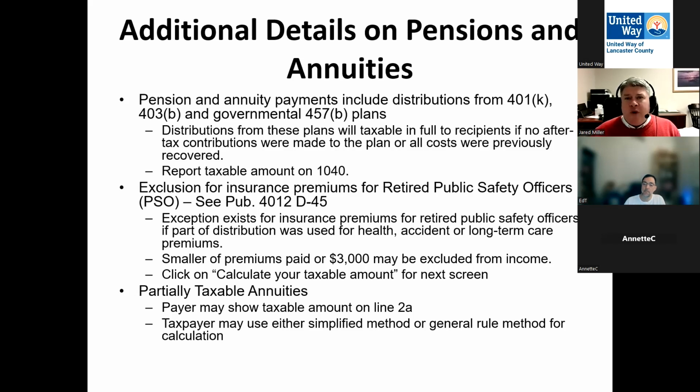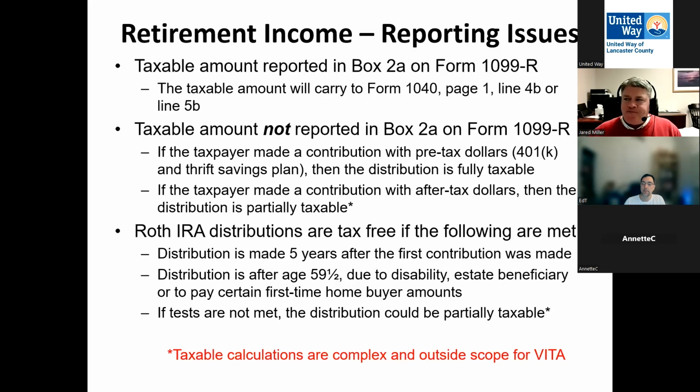Like I mentioned, we can use a simplified method or a general rule, and I will be spending a little bit more time talking about that in just a handful of slides here. So I just want to go through a couple quick pieces on that 2A first, and then we'll get into our simplified method. The good news is if we have an amount reported in 2A, enter the amount in 2A. That's what's coming from the third party administrator. That's what's going to get reported to the government. So we do want to report the amount on 2A in the 1099-R input. That'll allow it to carry over to the appropriate line on the return.